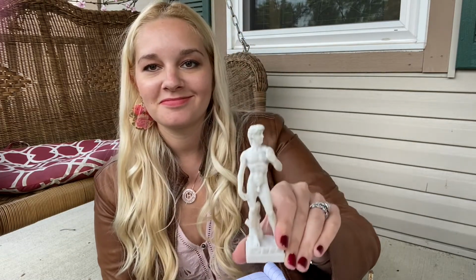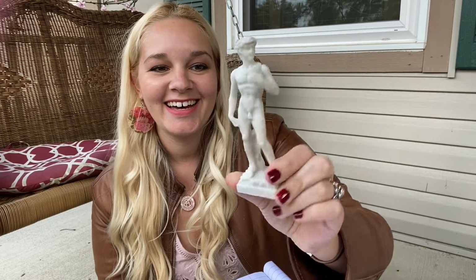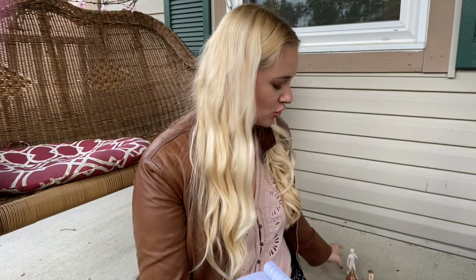And then I also got a little David souvenir. I don't know if you could see it. Again, it reminds me of being there and I very much enjoy it.